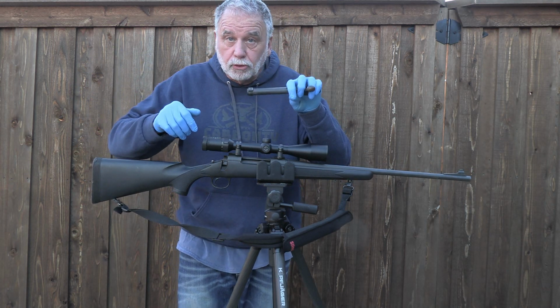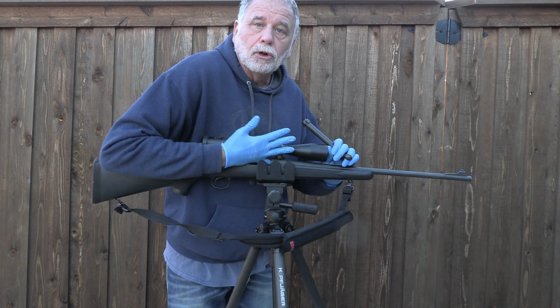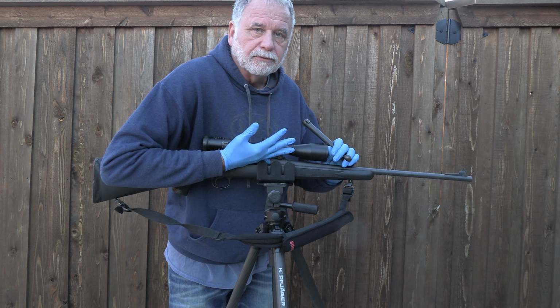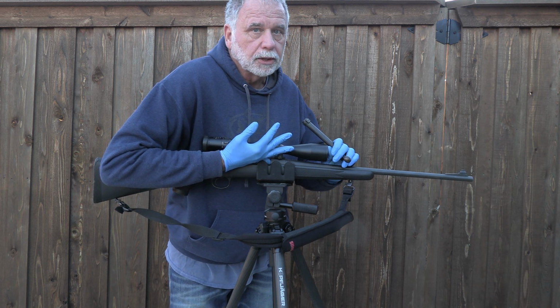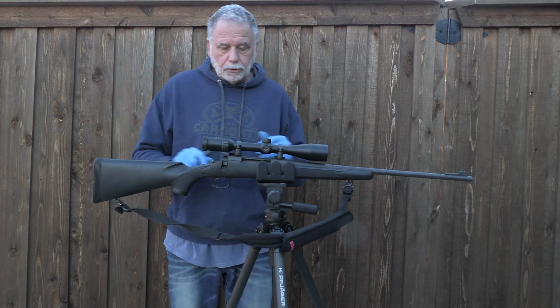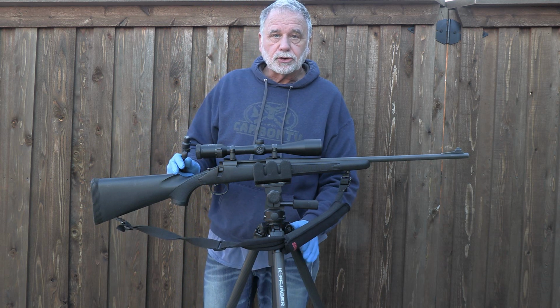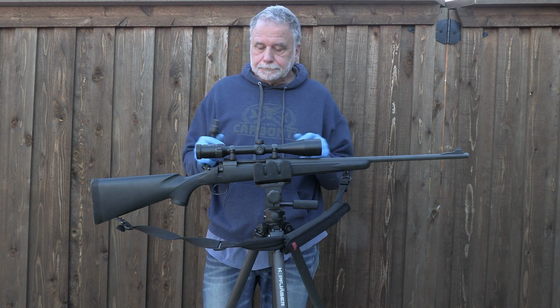I'm actually going to remove the bolt completely. Put your finger up inside that gun, feel where the bullet would load, and if there's anything that your finger bumps into, you better check it. But in this particular case, I know it's not there. So we are good. There are no bullets in this gun. I've got it set up on my tripod. This is a great way to clean a gun.